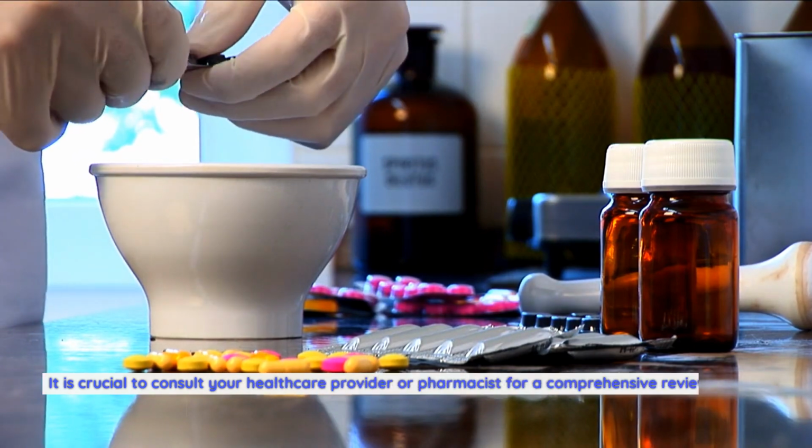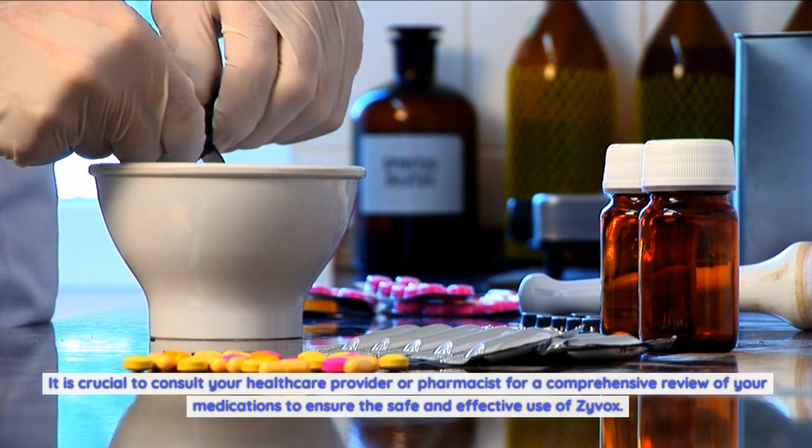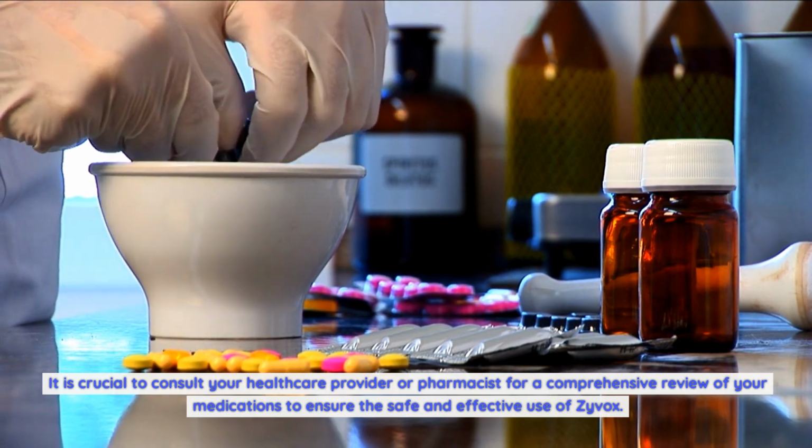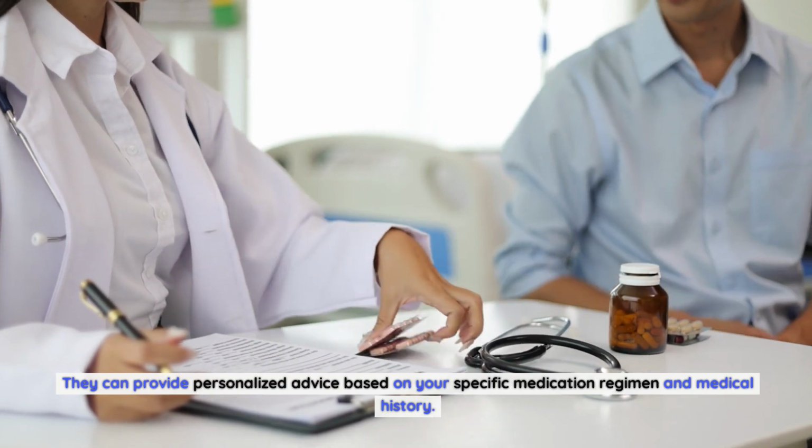It is crucial to consult your healthcare provider or pharmacist for a comprehensive review of your medications to ensure the safe and effective use of Zyvox. They can provide personalized advice based on your specific medication regimen and medical history.